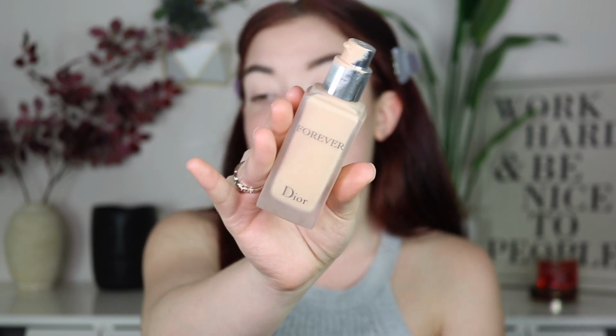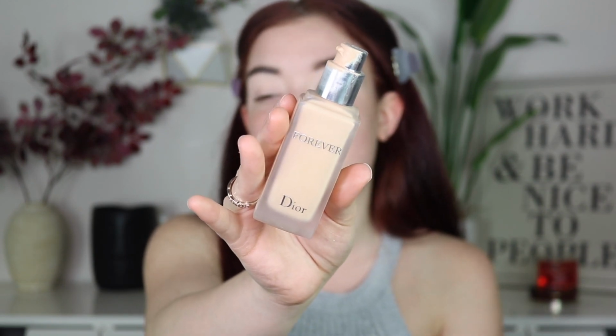So this is relatively new too. This is the Forever Dior New Formula foundation. It's the matte, the 24-hour matte, I think it's called. Maybe not 24-hour, I can't remember, but it does say transfer proof, and I genuinely feel like when products say they're transfer proof, 9 times out of 10, they're really not. That is a straight up lie. But with this, it really doesn't transfer a lot at all. So I really love that about it.